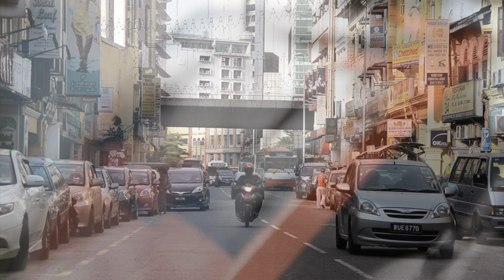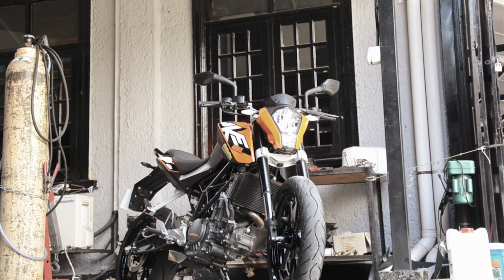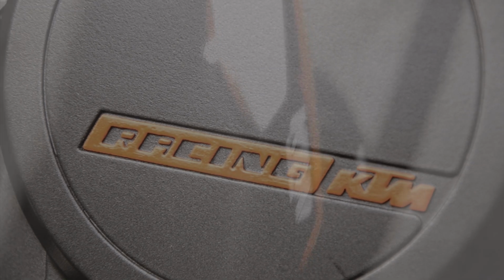So let's talk about the bike, shall we? The KTM Duke 200. This was probably one of the most anticipated bikes by us. Sadly, we weren't able to get it soon enough to make a relevant review out of it. Since KTM Malaysia can't provide us with a bike, Enginize Malaysia decided to help us with it.